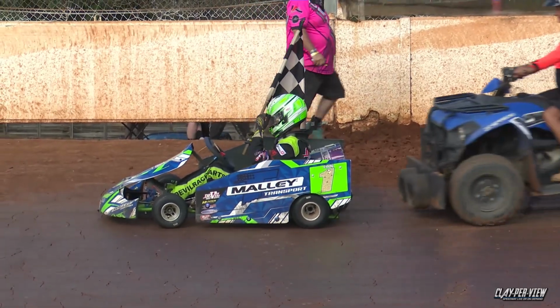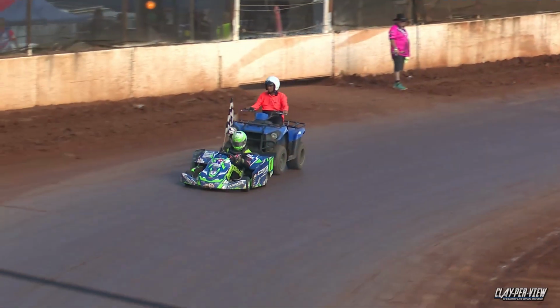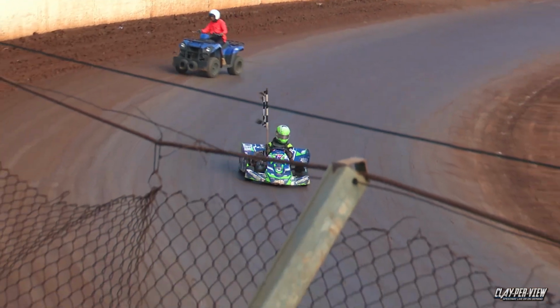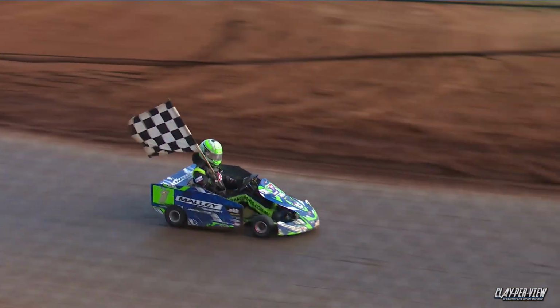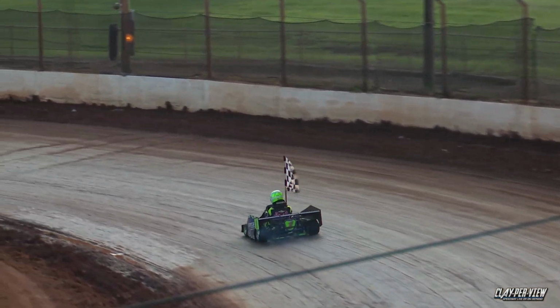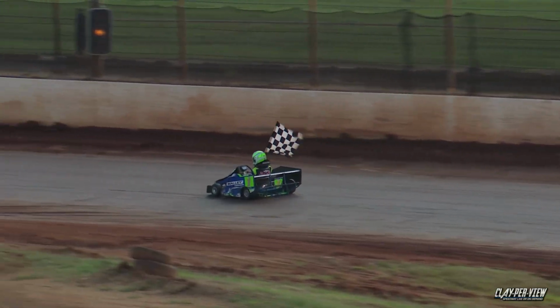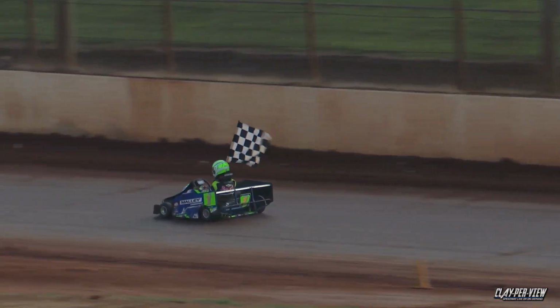What about the Sims fit? The Malleys in the Sims. We've spoken about it all week, haven't we? Absolutely. As he grabs the flag. Come on, folks. Cheer him on. Give it to him as he comes around. Awesome effort. Back to back. Doesn't have to change number plates. He's good to go. He certainly doesn't.